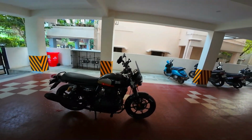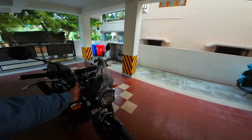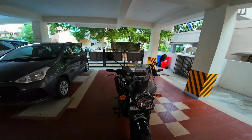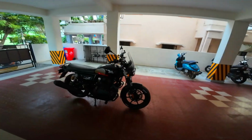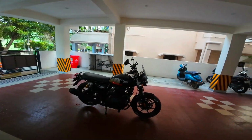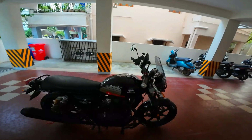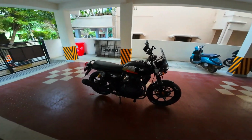So this is my experience with the Royal Enfield Interceptor 650, my second love. First love, Pulsar. There isn't any priority, both of them are at the same level. Otherwise one of them might feel that I am thinking like that. So I love both of my bikes equally.